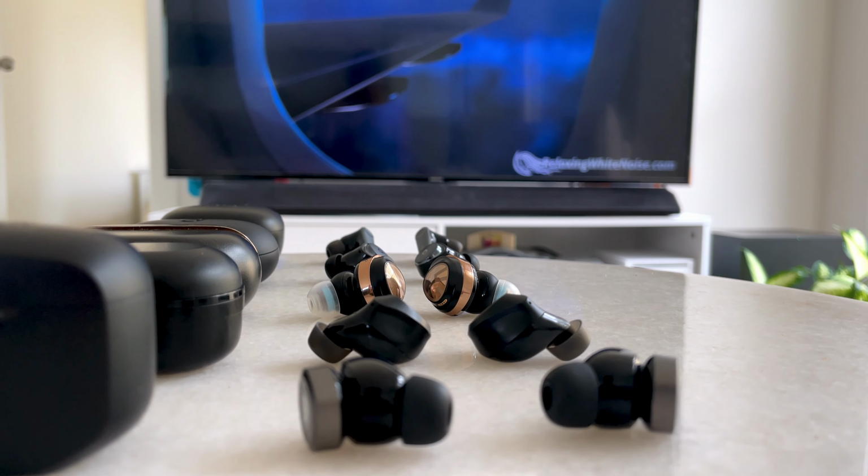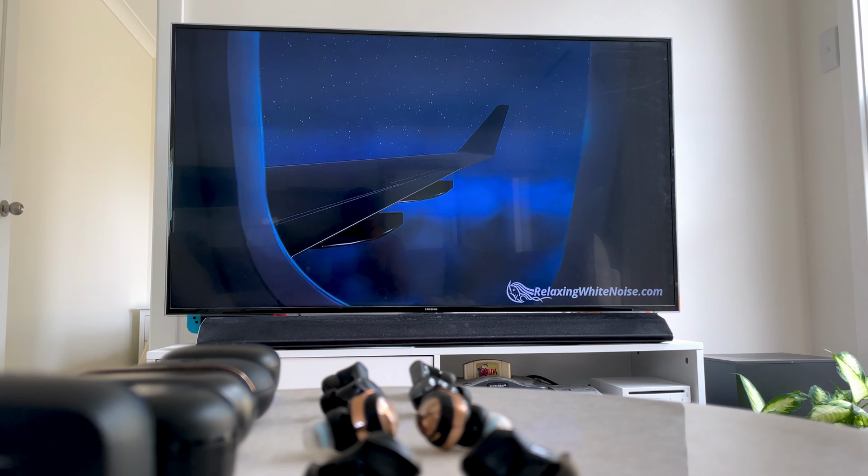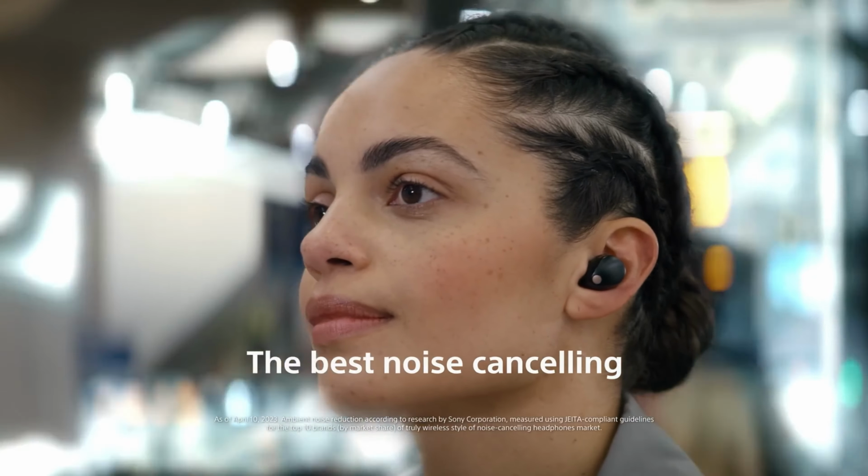Now, how I test my noise canceling, I chuck on my soundbar and I'm playing simulation plane noise as well as crowd noise, so I get low frequency sounds as well as some more inconsistent middle and high frequency sounds. And Sony is claiming they now have the best noise canceling on the market, but I'm not buying it. Bose is still slightly better for me.